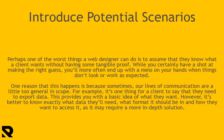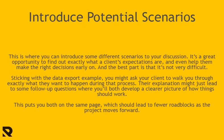For example, it's one thing for a client to say that they need to export data. This provides you with a basic idea of what they want. However, it's better to know exactly what data they'll need, what format it should be in, and how they want to access it, as it may require a more in-depth solution. This is where you can introduce some different scenarios to your discussion. It's a great opportunity to find out exactly what a client's expectations are, and even help them make the right decisions early on. And the best part is that it's not very difficult.